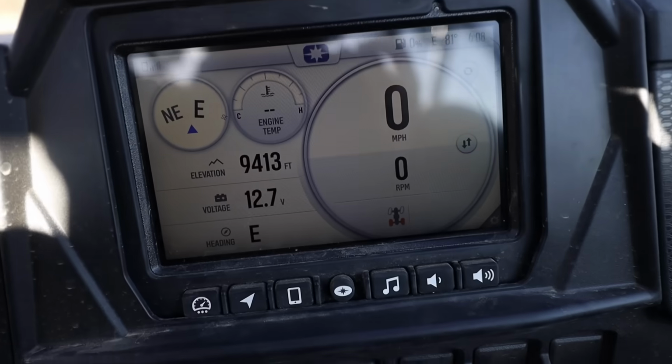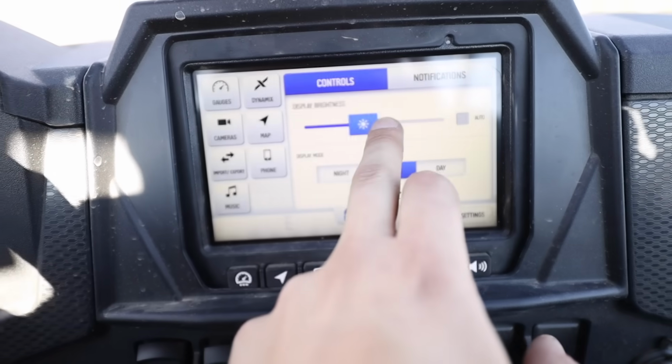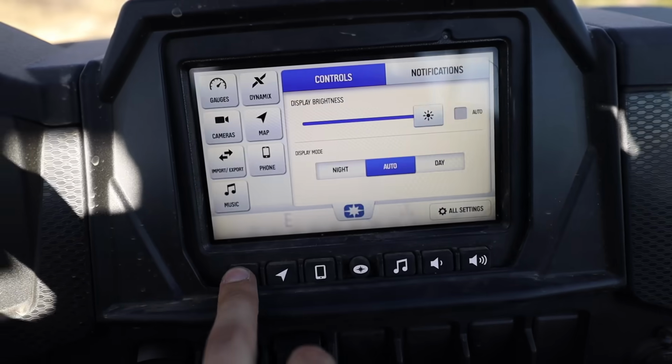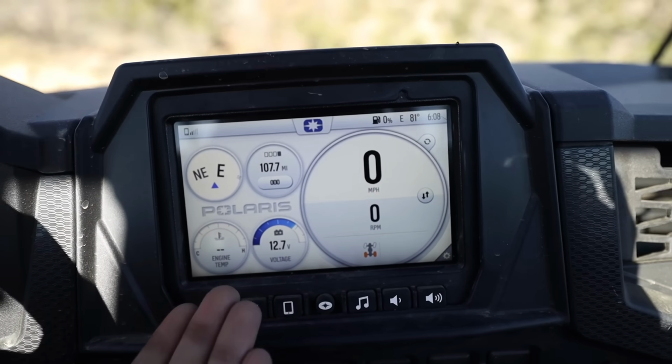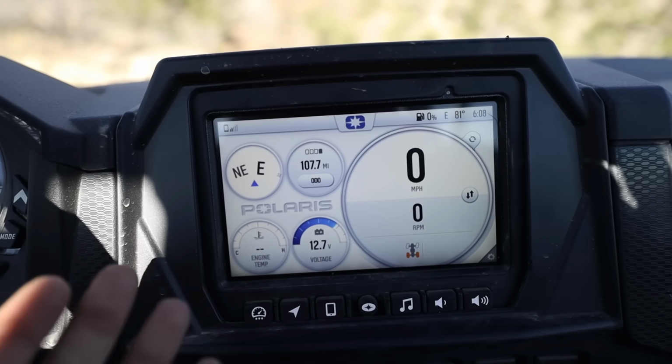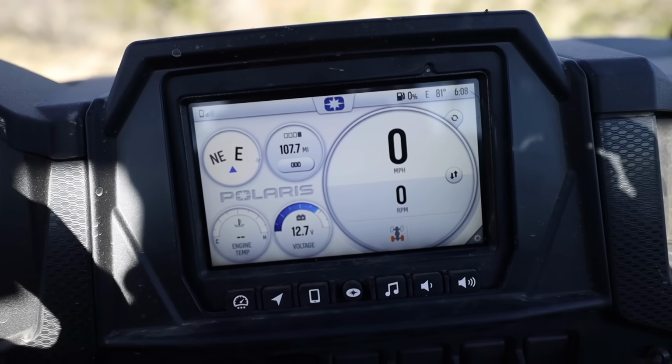All right, so here in the cockpit, we're looking at the Ride Command screen right now. Let me actually turn up the brightness. I have it on auto right now. We're just gonna crank that up so you guys can see everything. So this is a 7-inch touchscreen display, which works with gloves, which is obviously nice because you should be riding with gloves on, and there's a ton of information that you can see here.